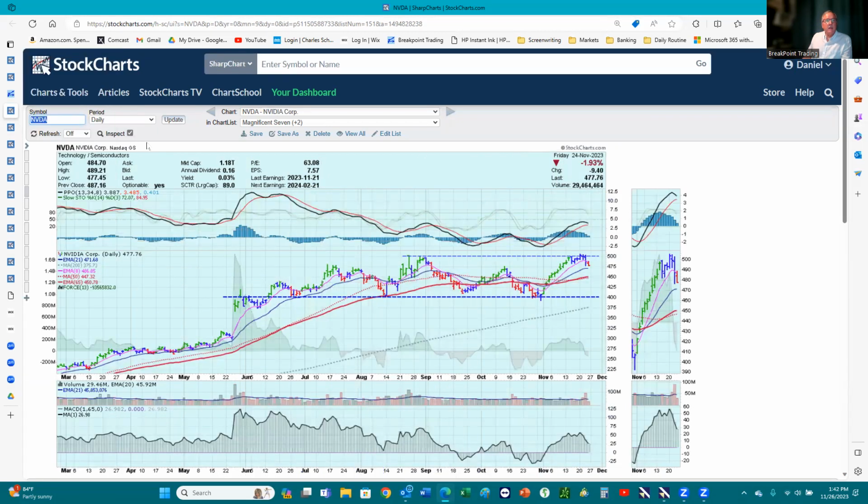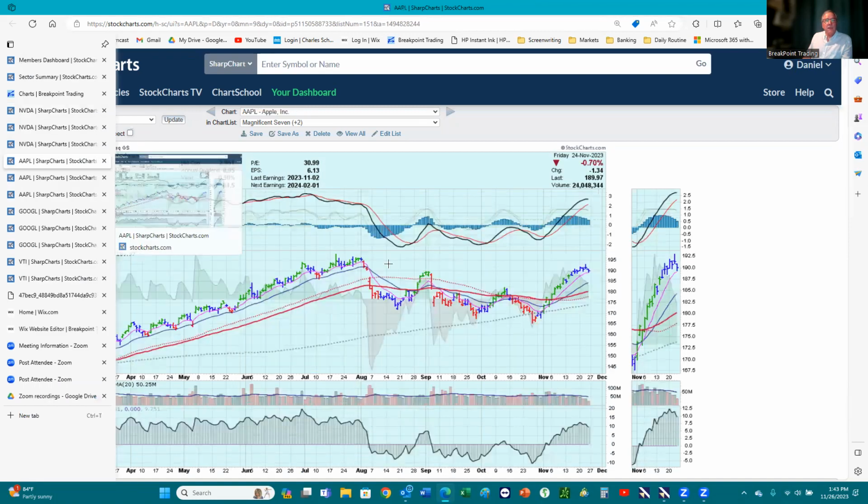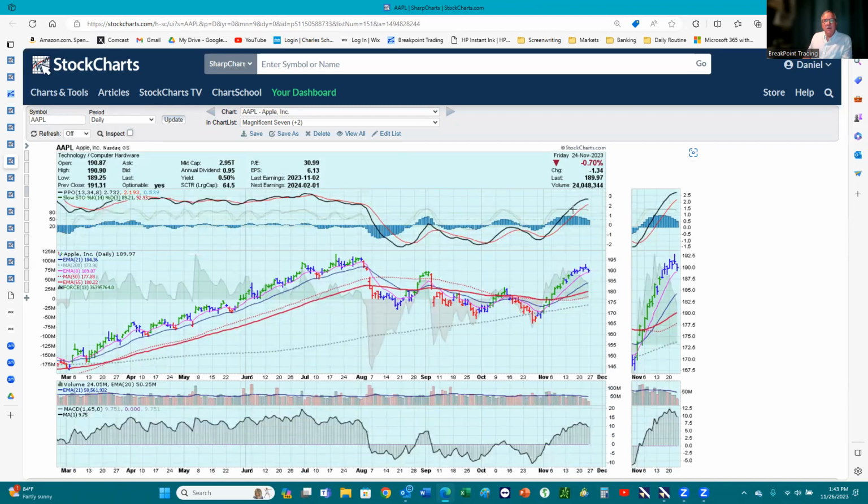NVIDIA may head back to, it's almost at its 21,475. It may go back down here to 460, 450 on the 50-day moving average. And what was the other one? Apple. Apple right here also rolling over, momentum indicators rolling over. This down here is rolling over. It may come back to 185.